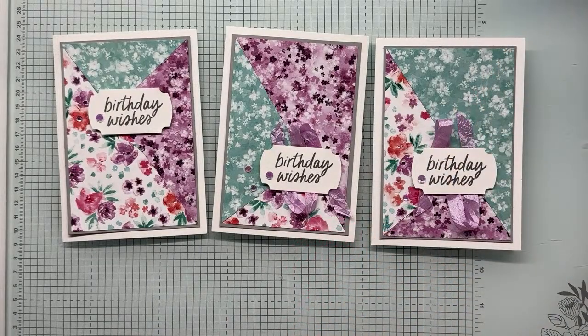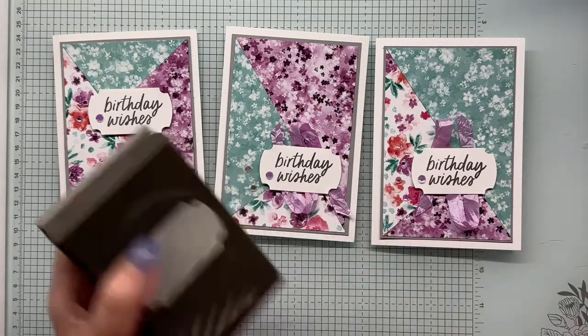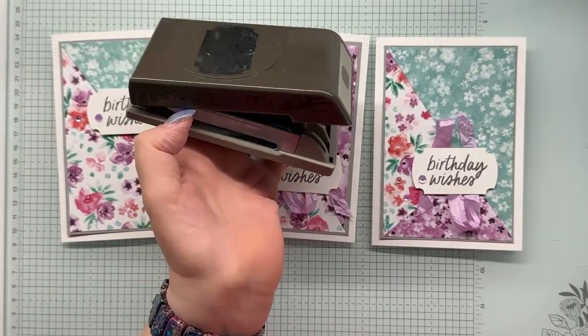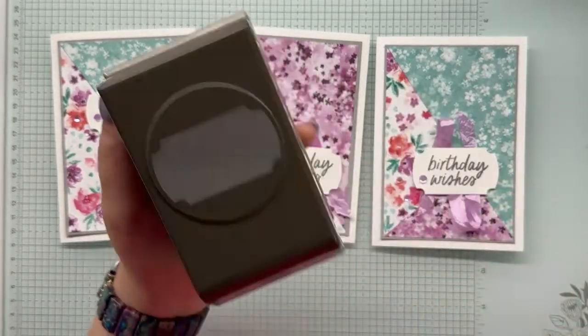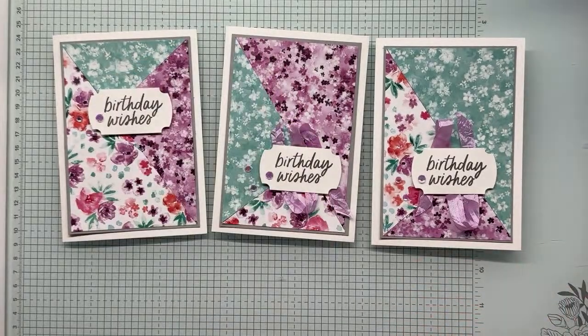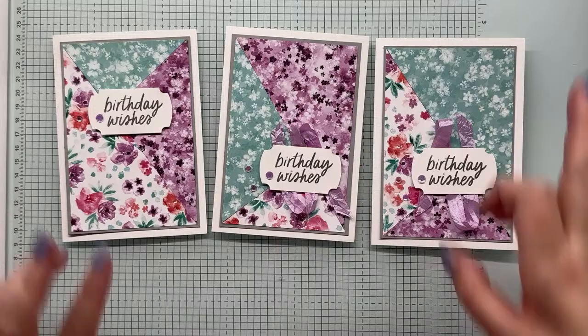What else? The punch. Where did I put the punch? And I punched out the sentiments using the Labeled with Love punch, and I don't regret buying this. I've used this so much, and it just fits so many sentiments in it. And I actually don't own the stamp set. I just bought the punch, and I have successfully used it for so many different things that it's actually not designed for.